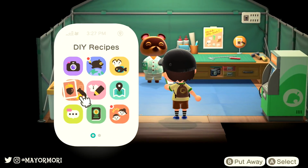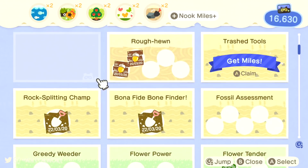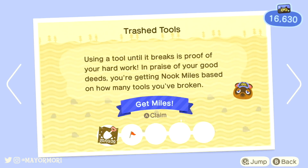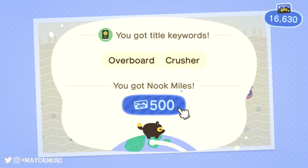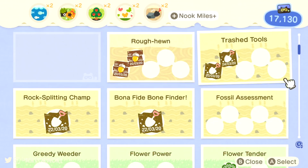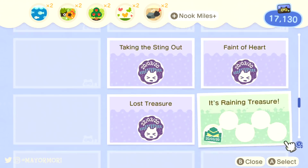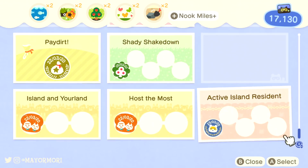So before we do that, we probably should check what other ones we've got to claim, because it says I've got some. So trash tools. Using a tool until it breaks is proof of your hard work. In praise of your good deeds, you're getting Nook miles based on how many tools you've broken. Cool. So I've broken 23 tools. Not bad. So the next one is 50. I don't think it'll be long before we hit that one. Is there any more in here? I don't think so. No.